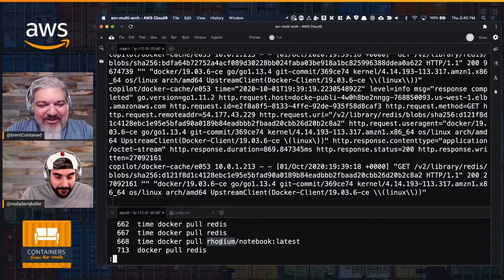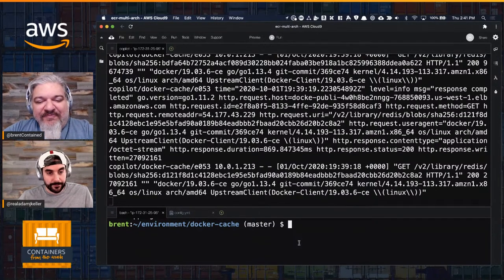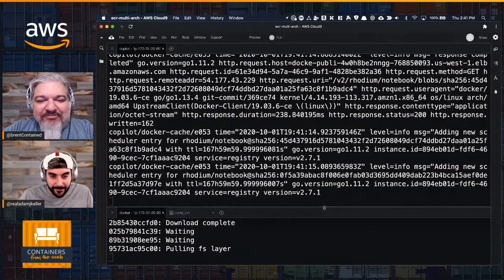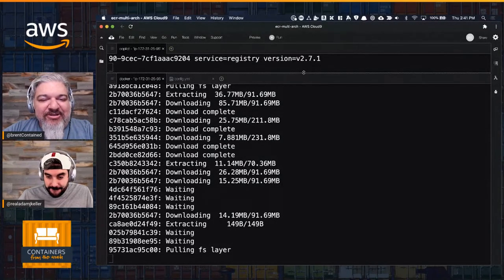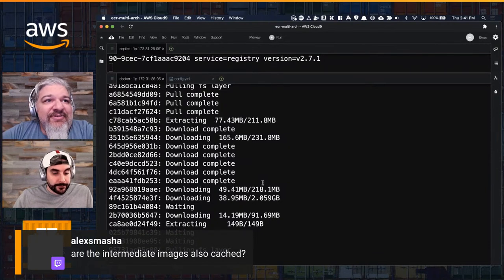That one, Rhodium. So let's just grab this one real quick. And again, what I realized is the huger the image, the more time is spent extracting and sort of decompressing the layers once they're downloaded. So the effect in the wall clock time is harder to spot. But I'm going to do it anyway, because this thing is just huge. And we'll just scroll up a little bit here. So you can see I'm pulling many, many layers. It's hundreds, and in fact, this is going to be gigs of data.